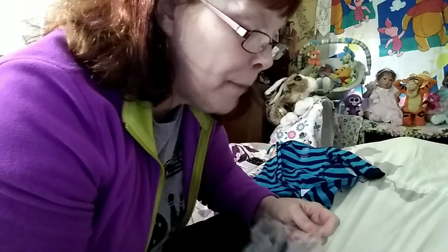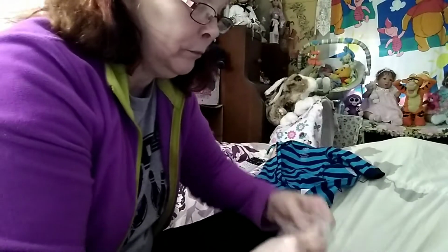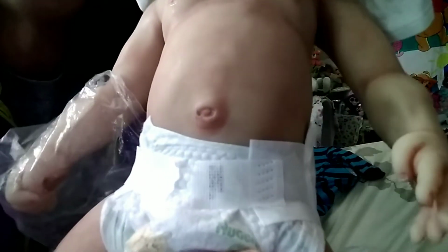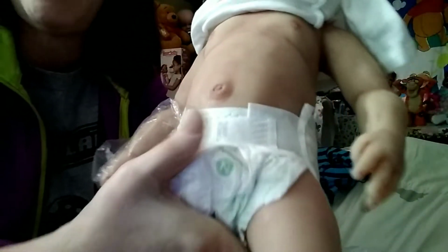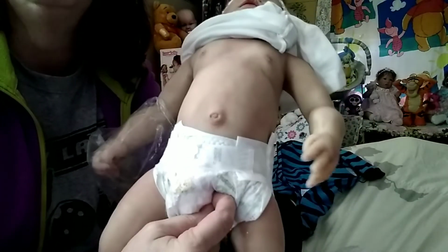When I used to take him out to the store with me and everything, everybody thought this baby was real. So eventually I'd like him to, because he does have good modeling on him. You can still see veining and stuff. And look at his belly button. Look at that cute belly button. And then he's got, you know, all of his boy parts all red in this area. It's all packed right there.